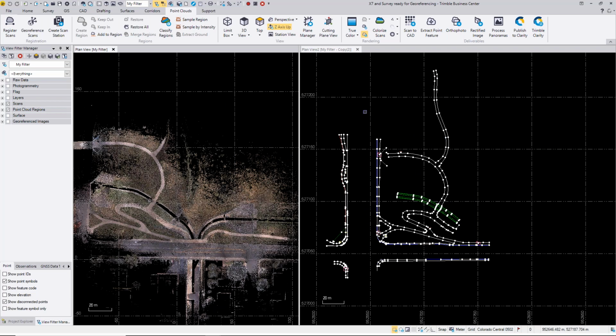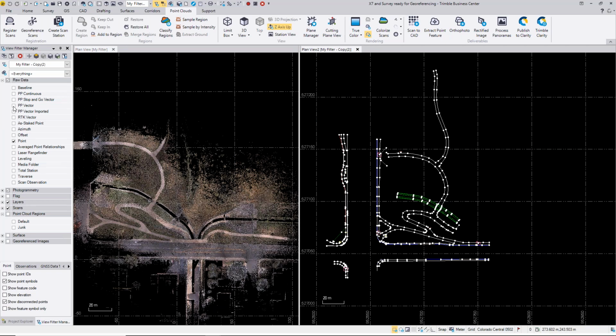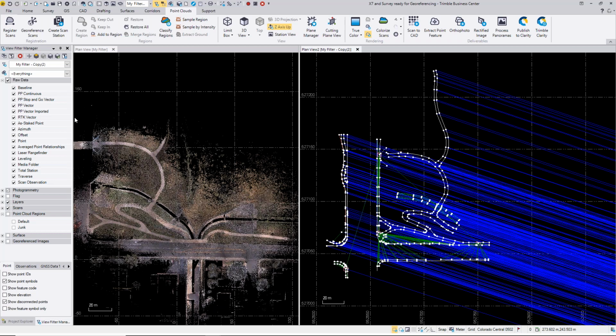survey data, like is shown on the right-hand side here, taken with the total station and with the RTK. And this is survey line work of an intersection. Can you show the vectors real quick? Yeah, I can. So see the coordinates on the right are in the Colorado State Plane, whereas the coordinates on the left, if you see the grid there, are with the scan data.